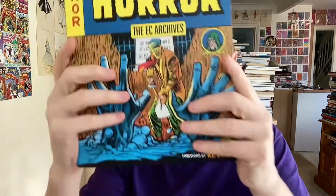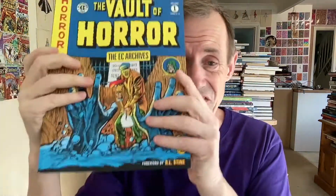And then you've got obviously the list of ones at the back. Panic, love Panic. Saddle Justice, that was good as well. Weird Science, Valor, brilliant. Modern Love, brilliant as well. War Against Crime, I enjoyed those ones. Johnny Craig stories, absolutely superb. So this is brilliant. Totally recommended.